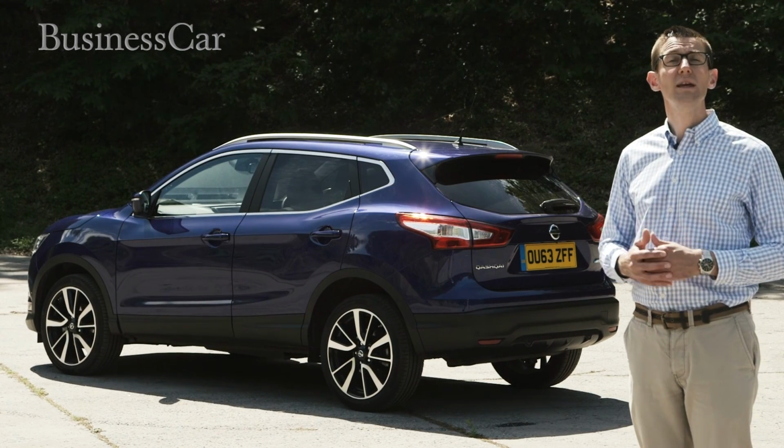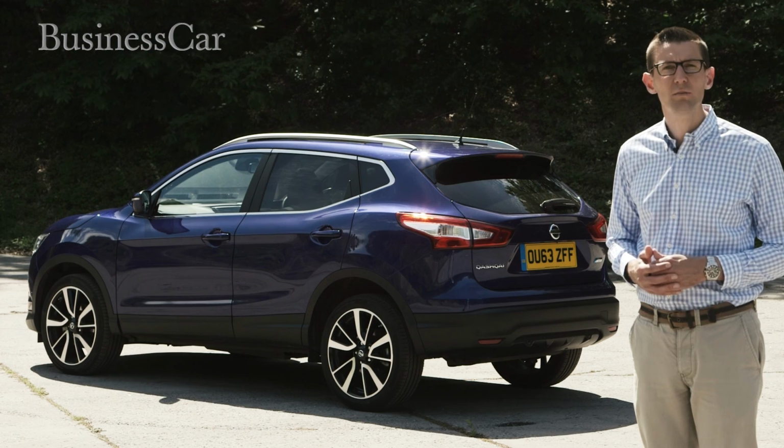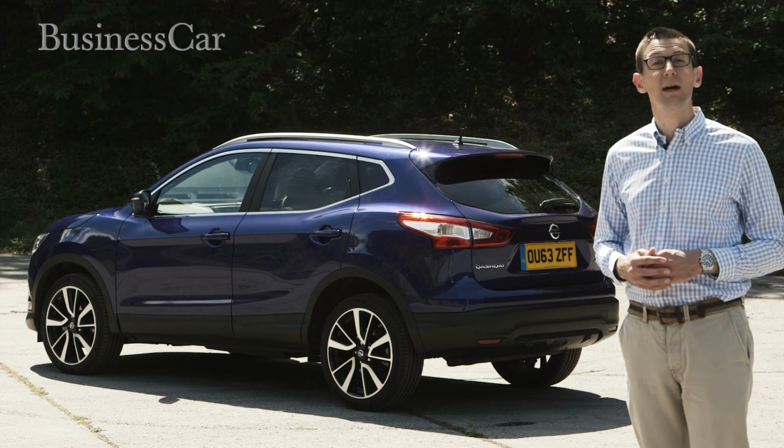It may not be as groundbreaking as the original, but the new Qashqai is a much better car. Nissan's rivals have some catching up to do.